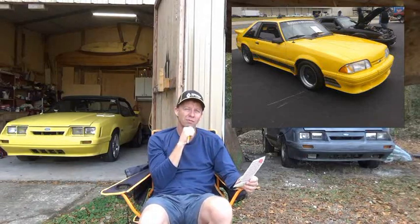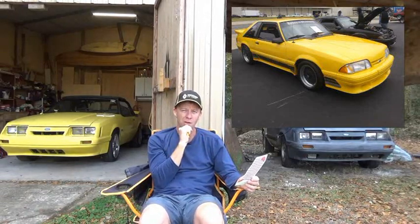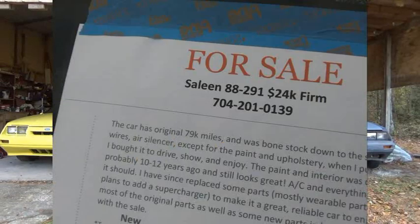I had a chance to get the yellow Saline that was at Foxtoberfest. Picture right there. Had a chance to get this car for $17,500 about 2.5 years ago. And I was looking at it, and it just wasn't financially the right season for me. The guy now wants $24,000 for it. The guy who bought it from the guy who sold it for $17,000 give or take, he wants $24,000 for that car. Firm, he says. And that's the way it's gone.